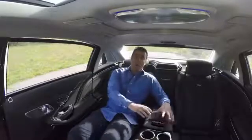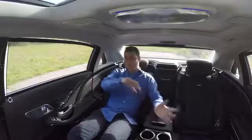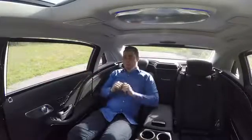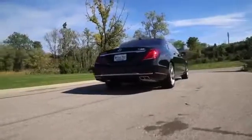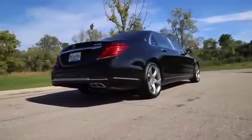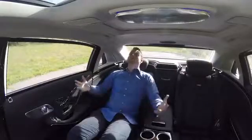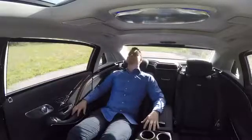You've also got quilted vanity mirrors if you want to look at yourself and examine how rich you are. The rear seat center console also comes with tray tables. They slide out, also like a private jet, and you can work on your laptop or play a game of chess and sip tea with your passenger. This is absolutely the place you want to be in the Maybach, and it's the most comfortable, serene rear seat experience I've ever seen.